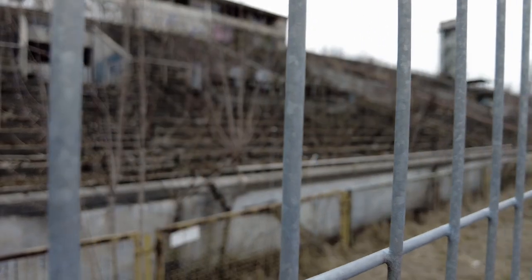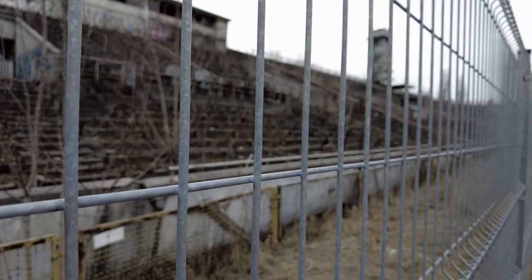Speaking of security, there are at least two guards equipped with a bicycle and a mobile monitoring station. And the stands are fenced off, so it's not so easy to get inside the stadium. At least during the day.